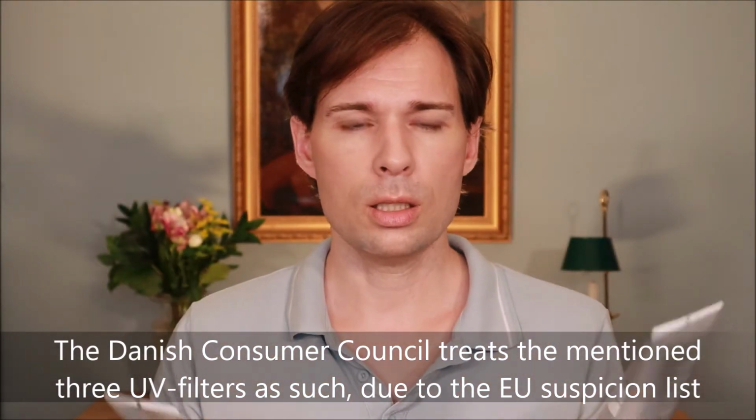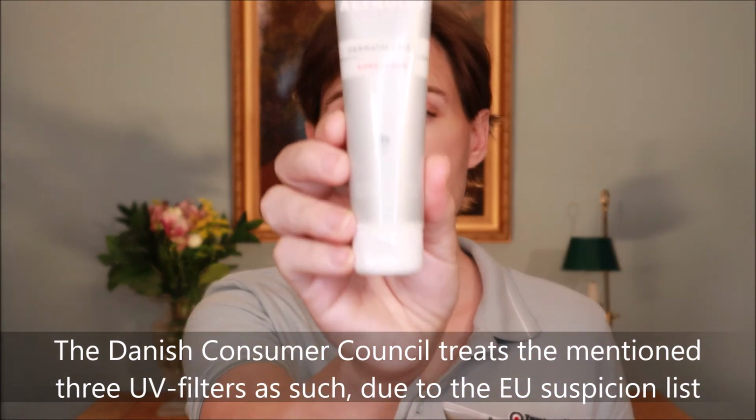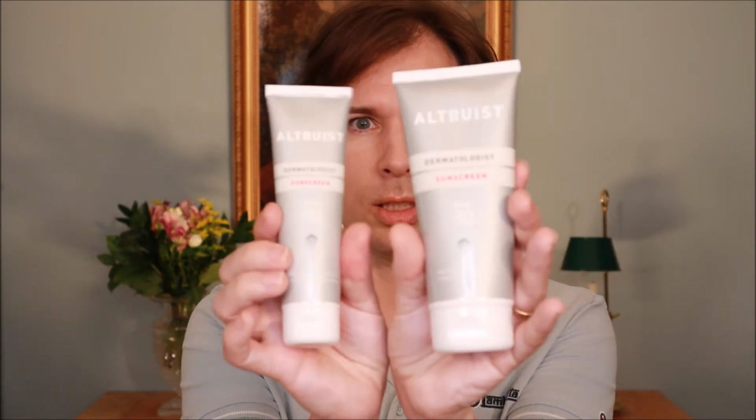So basically, this is an SPF of 30 and this is an SPF of 50. The difference between those two is simply how much of the various ingredients there is in these products. So if there is a lot of octocrylene in the product, then you get an SPF of 50, and if there is less, you get an SPF of 30. So are there other things in these products that you should look out for?